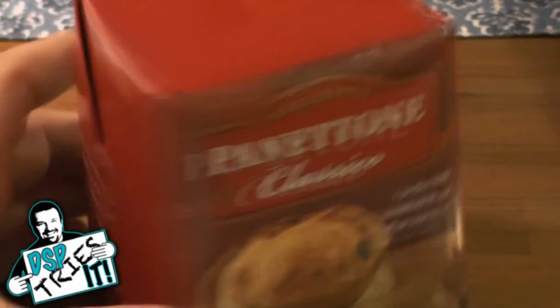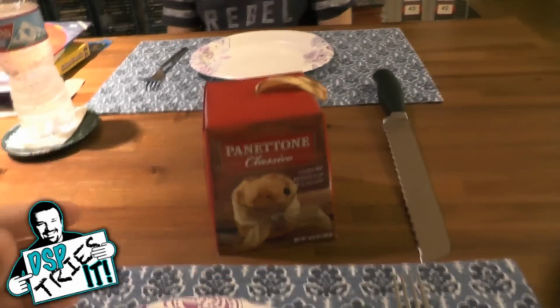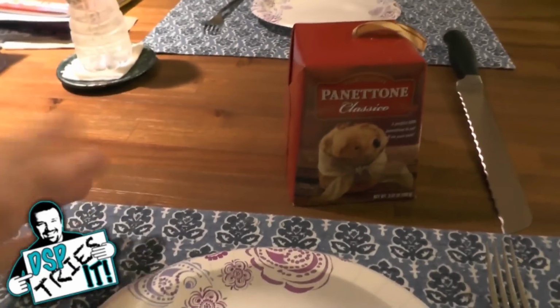Now, when I was a kid, we used to get a giant one for my family, and we would have it in the morning. I would have a cup of tea. I remember we'd all have tea and the panettone, and it was like a little light breakfast thing before we went and opened our presents. Sometimes we'd have it while we were opening presents, which of course can be a messy ordeal.